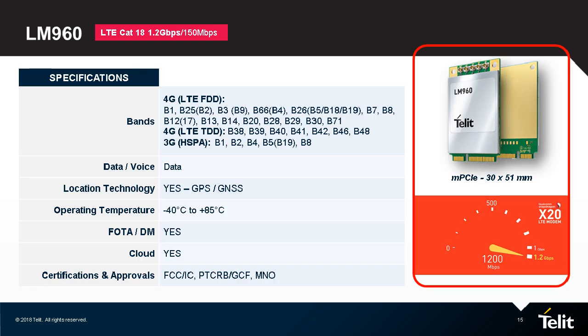A little more detail about LM960. So it's a Category 18 product, the newest and highest category available. This one's built on the Qualcomm X20 chipset. It offers up to 1.2 gigabit downlink and 150 megabit uplink. So this is the kind of device that you'd use where you'd want to support, as I already stated, high bandwidth. This is capable of doing multiple things at one time with all of that data throughput.